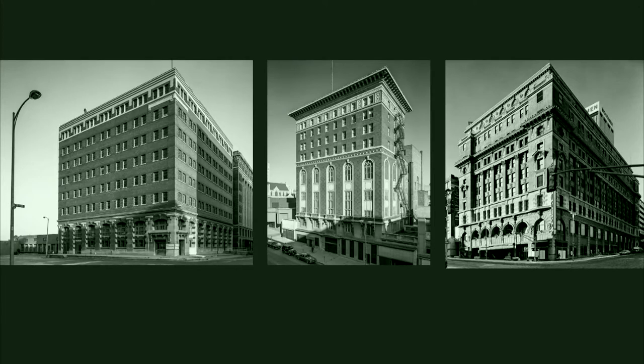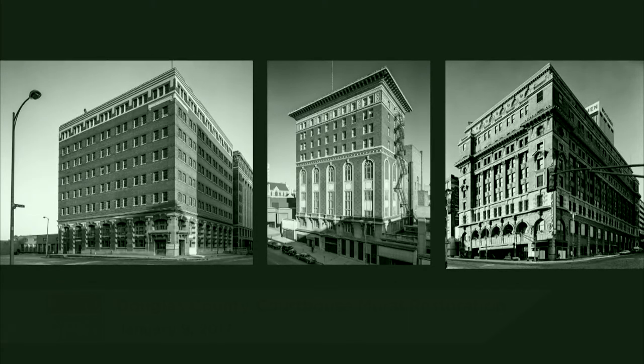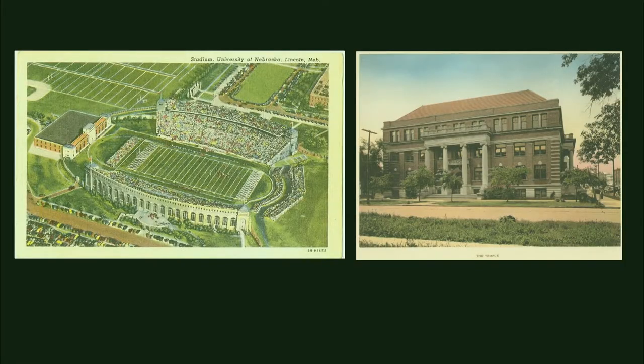On the left, you'll see a Carpenter Paper building from 1906. The middle is the Omaha Athletic Club, 1917. And of course, Brandeis Department Store. Many of us visited Brandeis when we were very young with our parents. It was a wonderful place to go, constructed in 1906. Latenzer had his imprint on our Lincoln community as well, teaming with Davis Wilson in 1922 to build the first phases of Memorial Stadium. And of course, located near us here, the Temple Building in 1906.